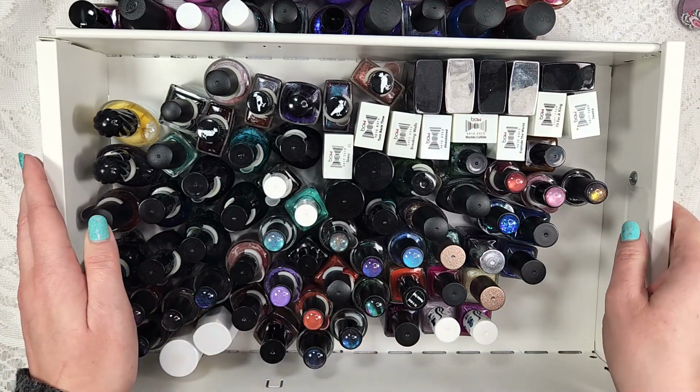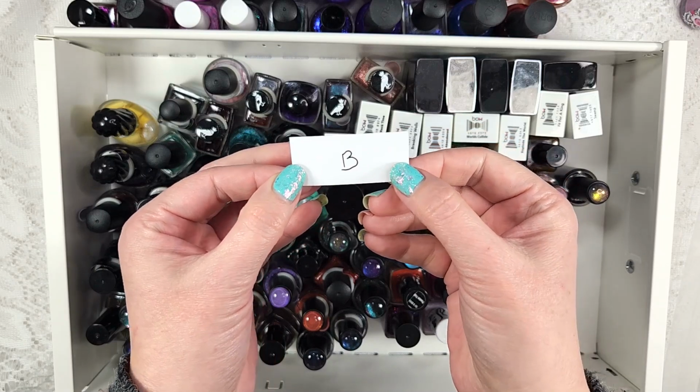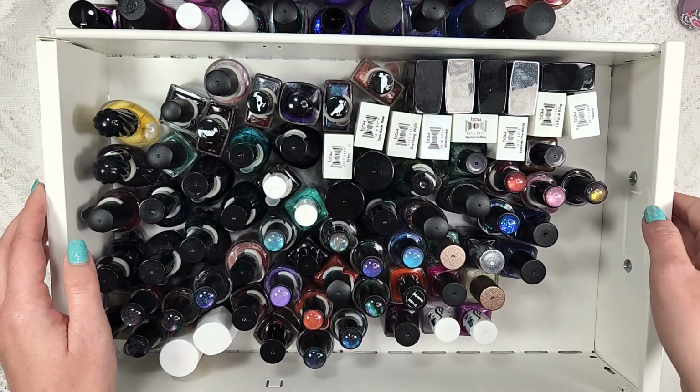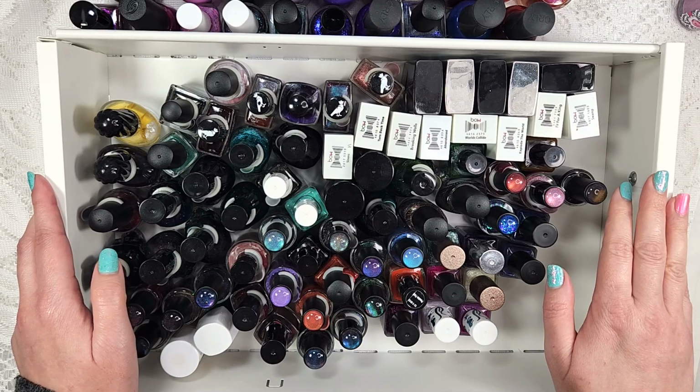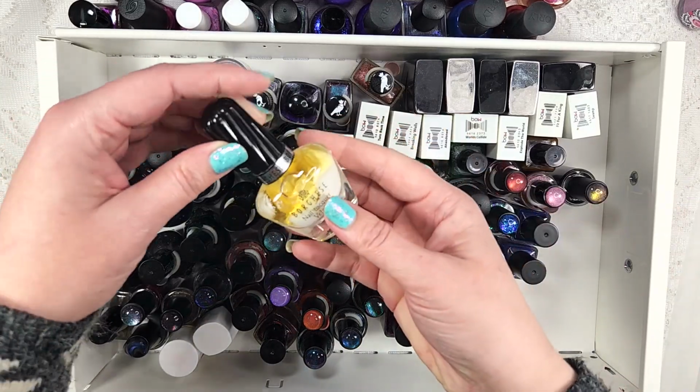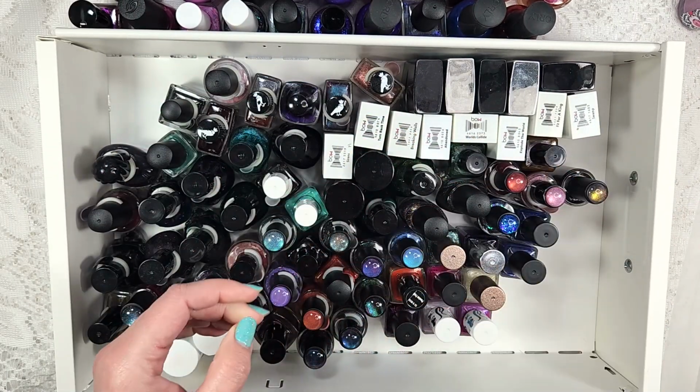So we are going through drawer number 3 today, and we are looking at bees. What I've been doing is just going through bottle by bottle and deciding if I'm keeping it or not. So let's go ahead and dig in. The first one needs a really good shake.